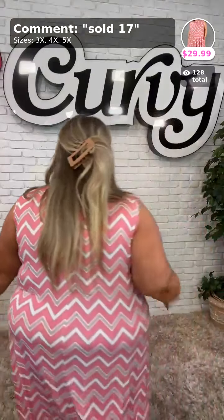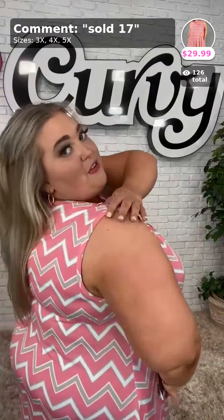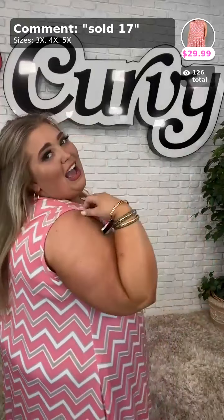Here it is in the back. And another thing is about these tank tops, I know some plus size companies don't get it right. They don't. Because they'll have their tank tops and they'll have it like all the way over here. And you're like, oh, I just want a little more covering. And it's going to be covered for y'all because we got you.